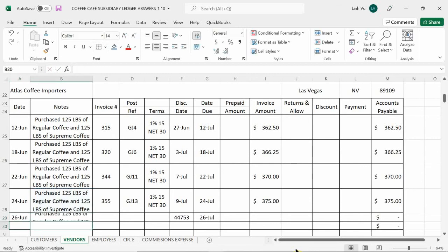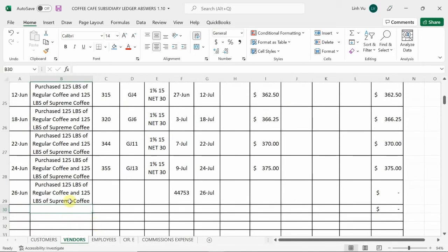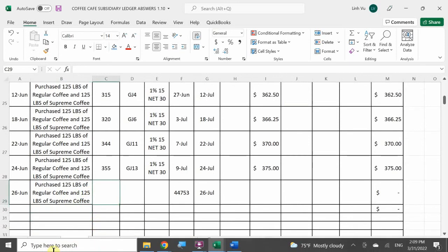We received 125 pounds of regular coffee and 125 pounds of Supreme coffee. Invoice number 370, General Journal 15. What were my terms? Same thing, 1%, 15, net 30.